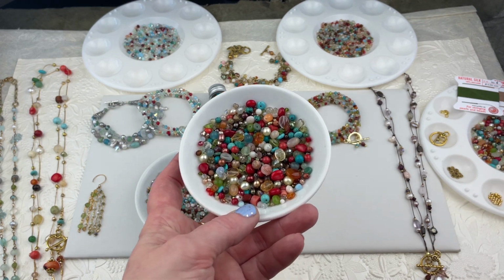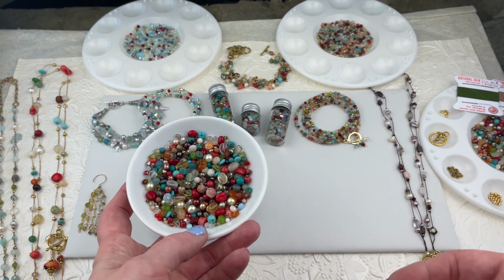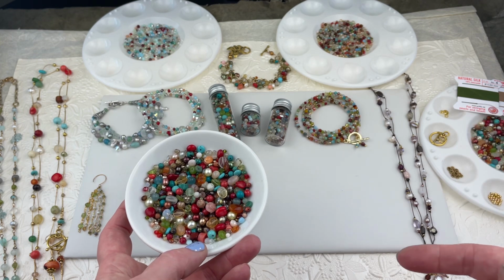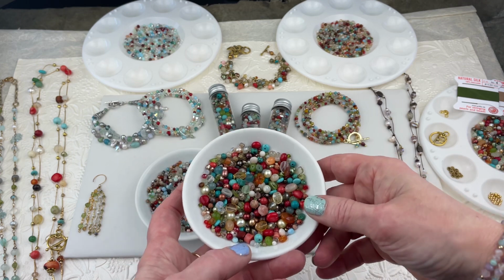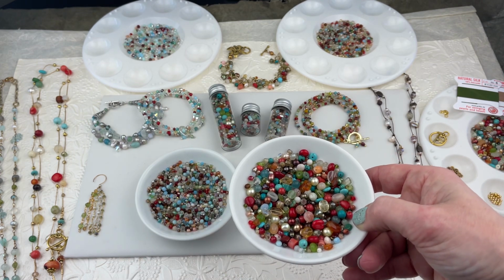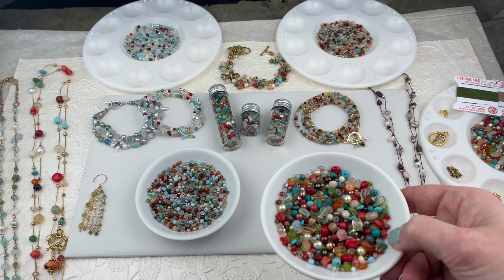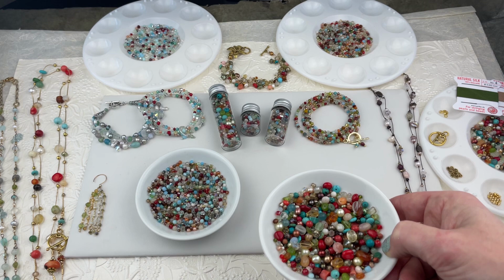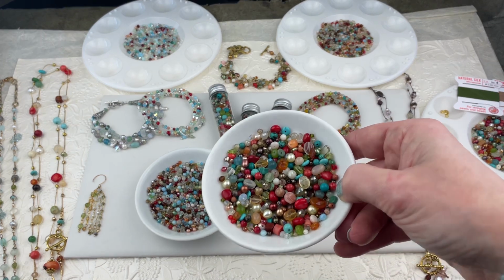Red coral, blue and green turquoise, amber, citrine, carnelian, fire opal, jade, aventurine, tiger's eye, red aventurine, what else? White coral, peridot, tons of peridot, topaz, rutilated quartz, horn, just so many.